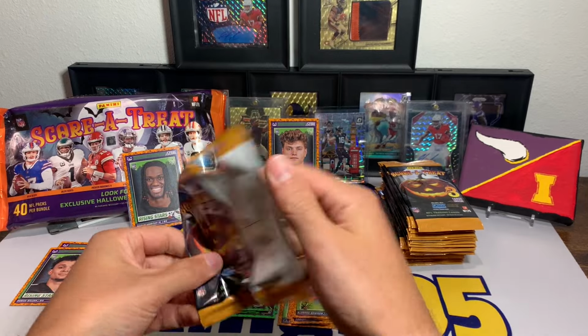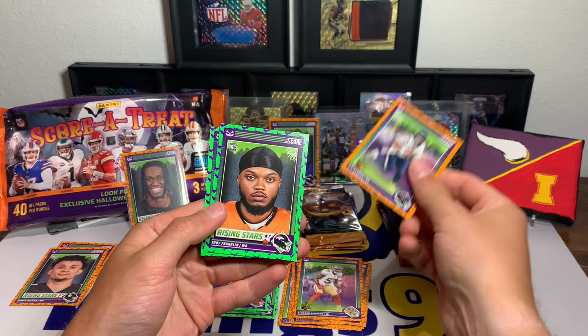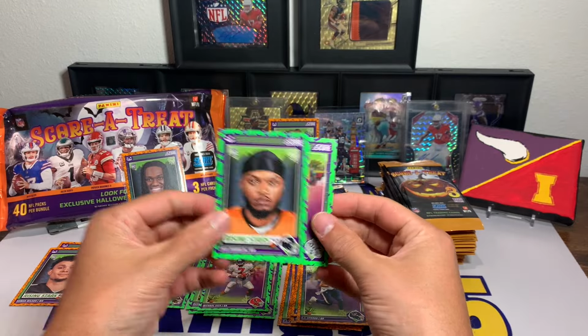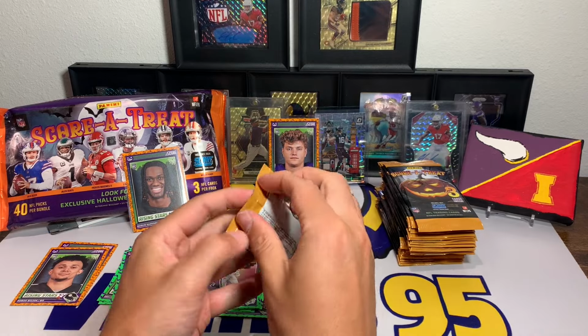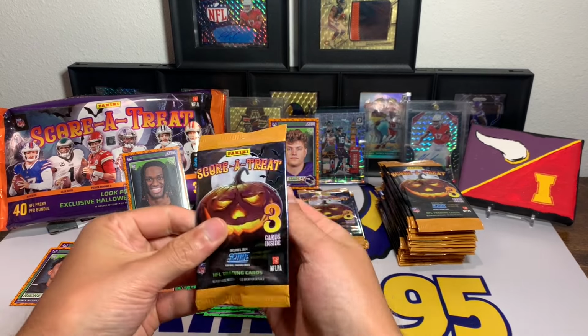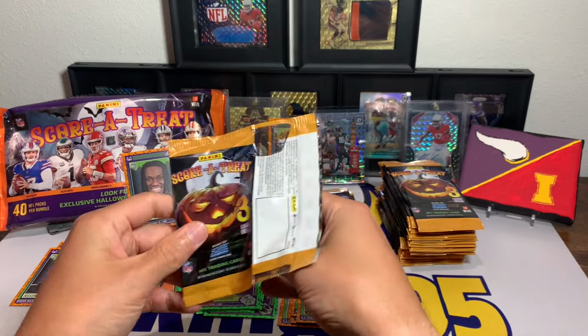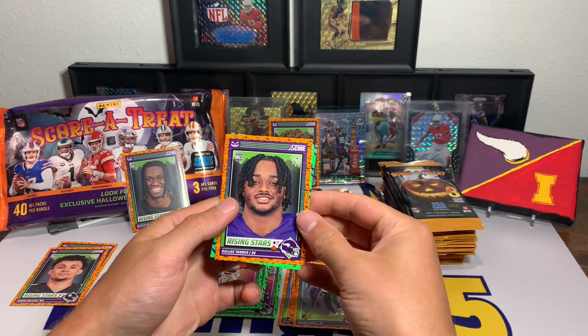I can imagine you get like a Caleb Williams out of 99. CJ Stroud with the pumpkin. Troy Franklin and a Jacoby Myers. I think the pumpkins are actually more rare, and that's the base set, which is ironic. Isaiah Likely. Dallas Turner. Let's go.